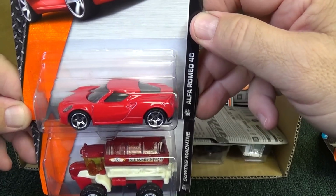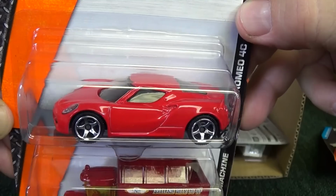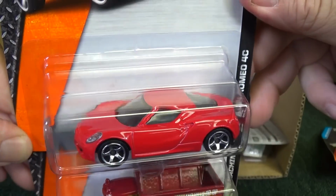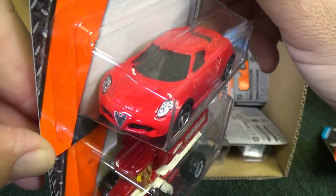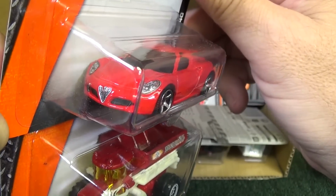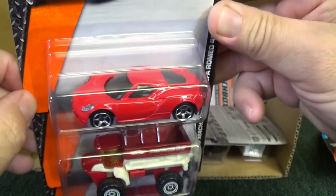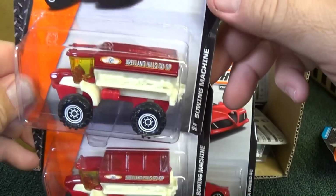Alfa Romeo 4C. Yes, this is the kind of stuff that's a throwback to the classic Matchbox. Glad to see a real car, a licensed model in the assortment. Got tampoed headlights. Got tampo in between the grill there. Even has a black tampoed grill right here. We're going to have to open up one of those, but we're going to look at that in a second.